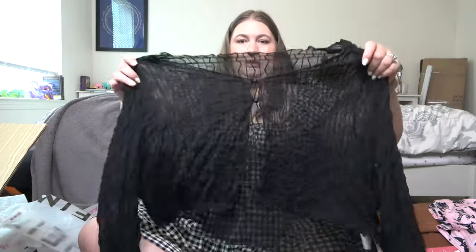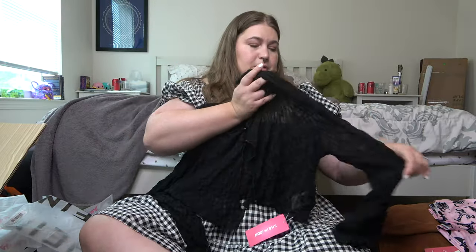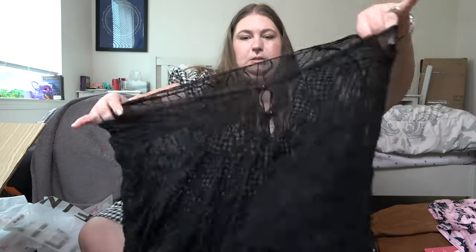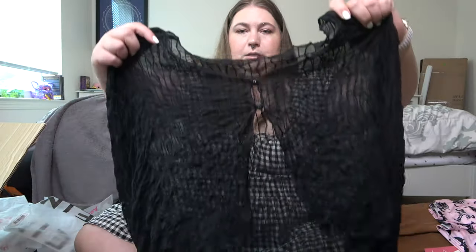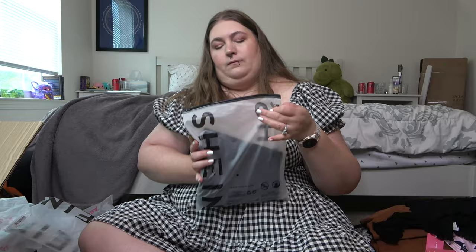I got this little cover thing. It's like a little cropped 90s looking sweater thing, but it's very sheer. It only has like two little buttons to hold it together. So stinking cute. I think I got the white version of that also, or like a cream version, I don't remember.